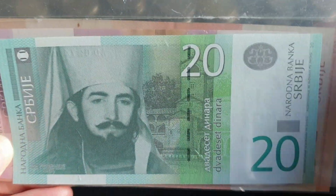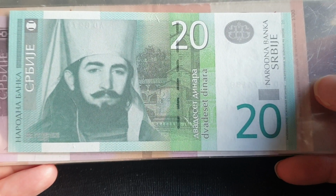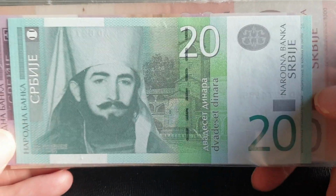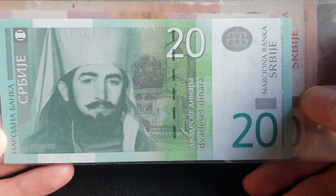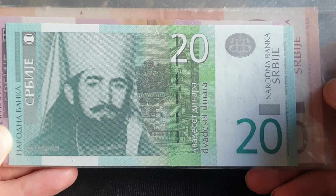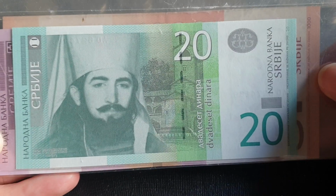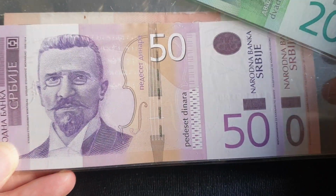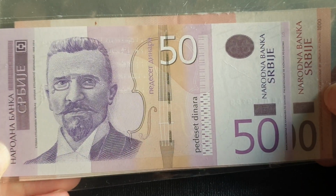Oh, and another thing I didn't say is that they do issue a 20 dinar coin as well as the banknote. And that also hasn't been minted since 2012. But that one has different effigies of different people on it, and they change the coin design every year. So maybe that 20 dinar coin no longer circulates, maybe it does. But if you're from Serbia, I'd like to know if that is the case.